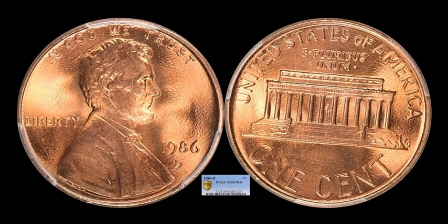We also have this one here. Yeah, you guessed it. Registry set 1986-D. As if Denver minted 1980s Lincolns. There hasn't been enough to hit the market. They all kind of dogpiled onto this week in June. This one is also an MS69 Red by PCGS. And $6,187.50 was the final sale price on this coin this evening.